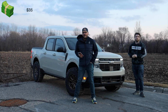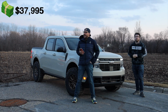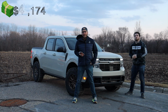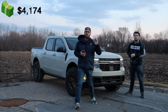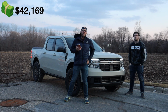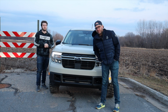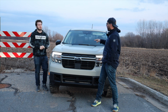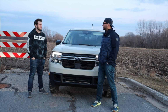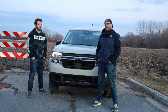The sticker on Austin's Maverick was $37,995. So as we said at the beginning of the video, this is not a cheap vehicle. And what did we do? If you add all these fine numbers up, that equates to $4,174, bringing the grand total of this 2024 custom Ford Maverick to $42,169, excluding all labor, of course, and tax. You obviously don't need to have a Lariat or an FX4 to get the same awesome overlanding Maverick that we've created here. So you could do this for cheaper than $42,000, but just note about $4,000 in modification extras will get you looking and zipping down the road just like Austin.